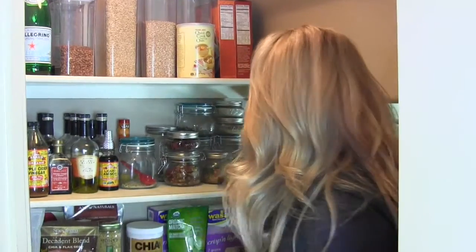So a lot of these things are just super simple, and I use manuka honey a lot in a glass of warm water late at night if I'm craving something snacky or sweet. Sometimes that'll do the trick.